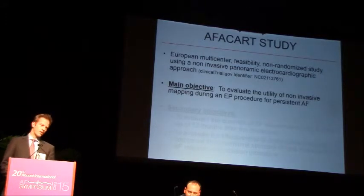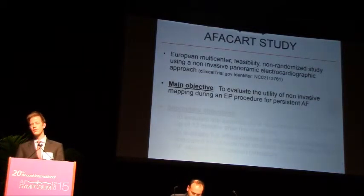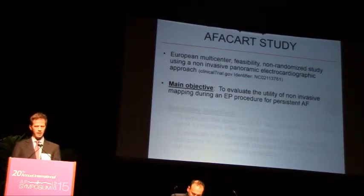Actually, the main objective of this study was to see first if the results from Bordeaux, which seem to be very interesting, could be reproduced in centers without experience with the system. And so we decided to do this study to evaluate the utility of this system for persistent atrial fibrillation.